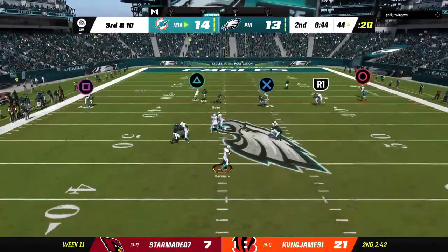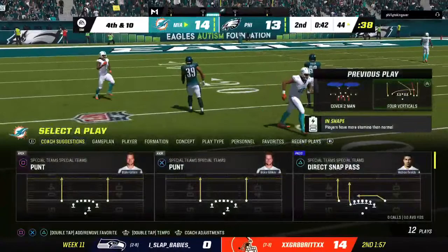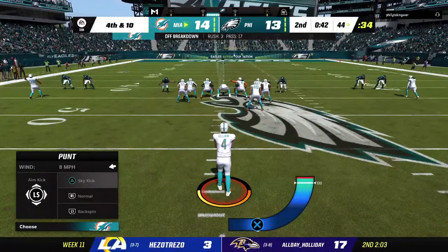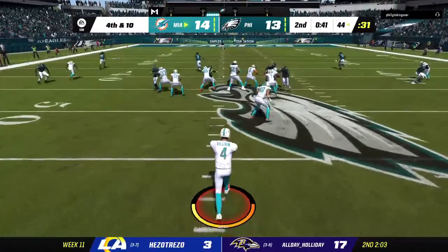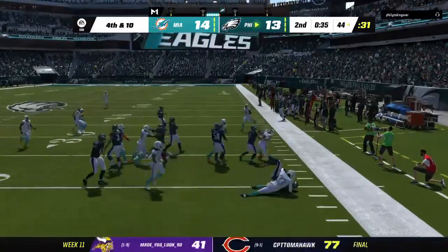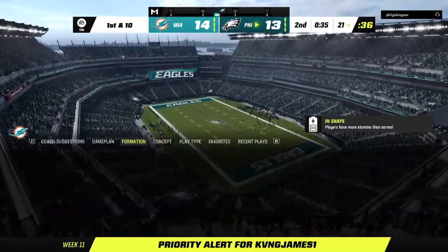They'll look to throw. And that is incomplete. It's got to be because they needed to complete the completion there. Now a drive that started with great field position is facing fourth down. Blake Gillikin on to punt now on fourth down. So that'll be marked down as a 19-yard punt. And it will be Eagles football, 1st and 10.